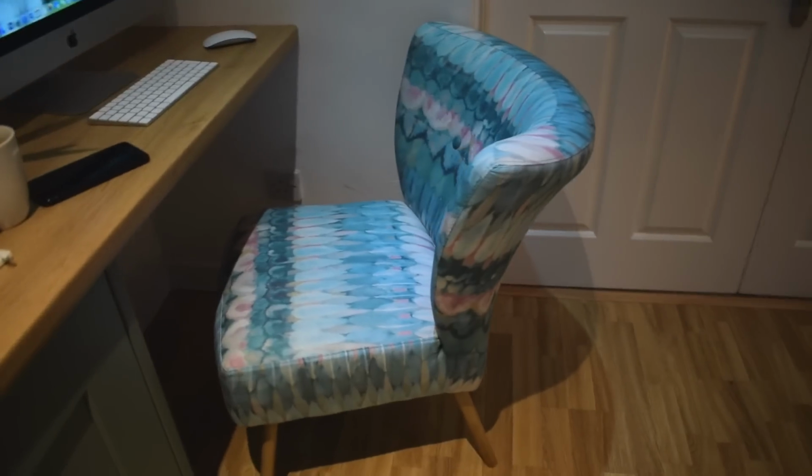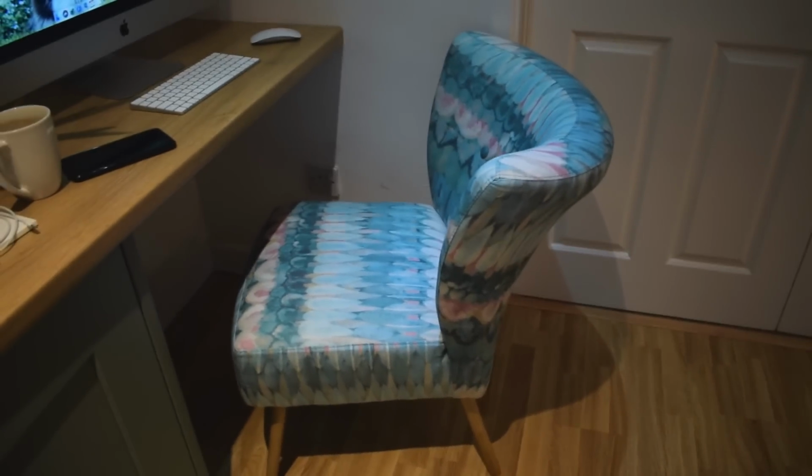This morning we went to HomeSense to buy a new chair to turn this place into a little office in a way. This is the chair that we've gone for. It is really comfy. It was a good deal, less than half price.